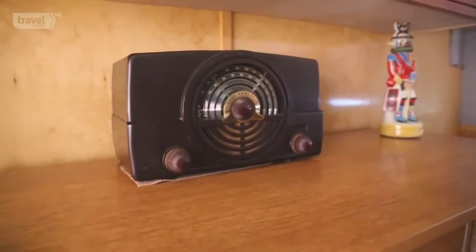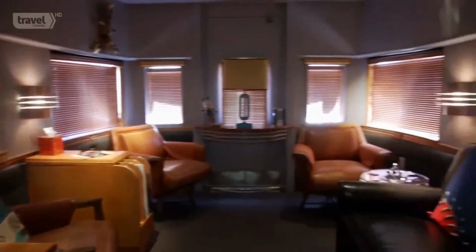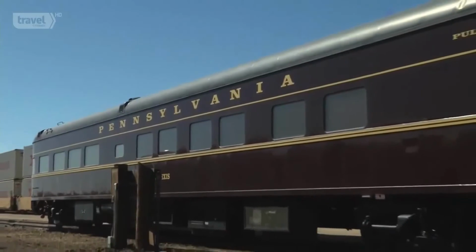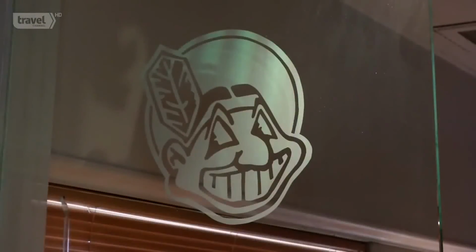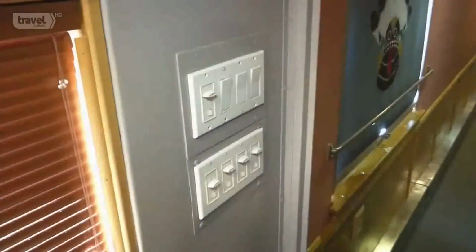Cleveland Indian baseball games. The name Lewis Sockalexus was the Penobscot Indian who lived in Maine, who was a baseball player for, at that time, the Cleveland Spiders. They later became the Cleveland Naps in honor of Napoleon Lajoie. And then in 1912, the Indians was the name that was picked in honor of Lewis Sockalexus. The Sockalexus celebrates the past, but embraces the future.